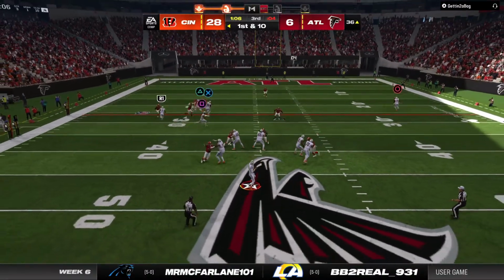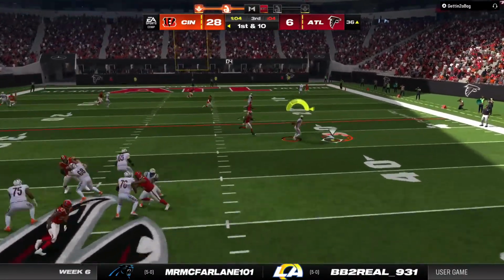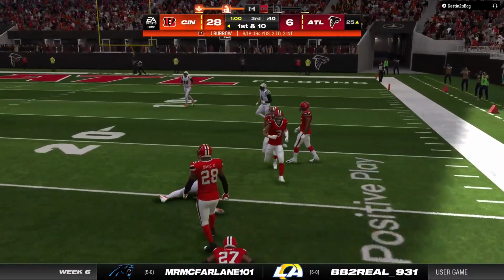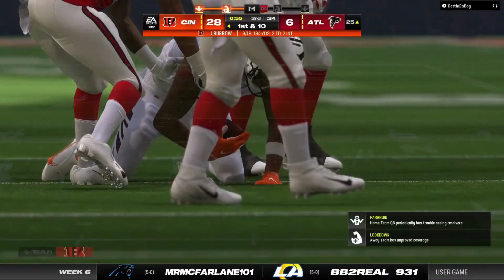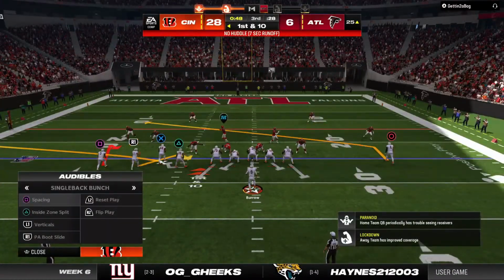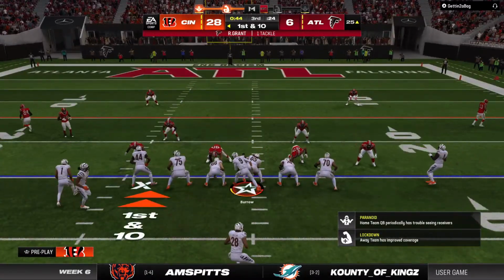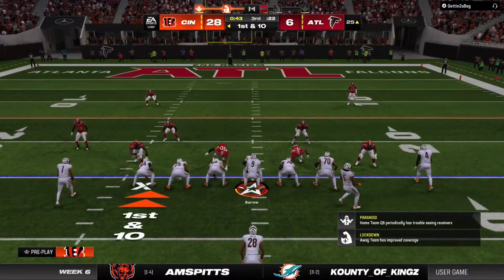Now it's Burrow. That's taken in by Higgins. And they're able to get this one past the 30 to the 25-yard line. So 1st and 10, and if they score on this drive, might have to start digging in our second half blowout material.